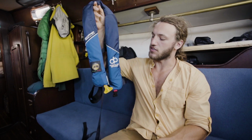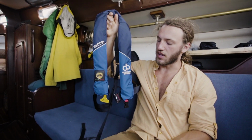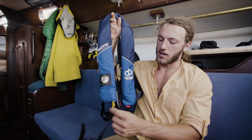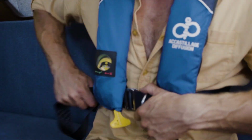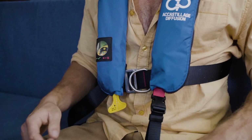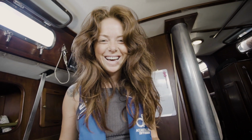Type 5 PFD, so once it's underwater, it'll self-inflate. If it doesn't inflate whenever it's underwater, you pull this tab here. We got a D-ring you could use for a leash if you need to. Otherwise, it should fit nice and snug and comfortably, and you should feel secure. Like a professional.